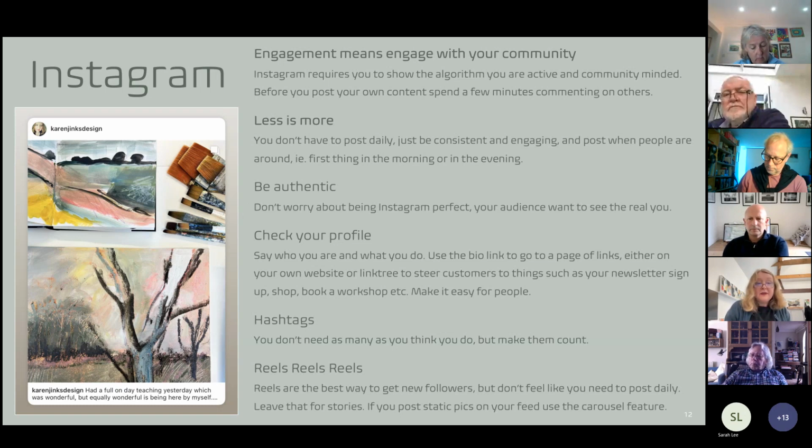This is the moment now. But again, particularly with Instagram, do check your profile. Make sure it's well written. Again, it's a bit like your artist statement. These things can make a difference. So check your profile, check it actually says who you are and what you do. Use the bio link. So you'll notice a lot of artists will now be linking to Linktree. I use Linktree out of convenience, but it is technically better to get it to link to your website. So you could create a links page on your website, and then use that link in your bio on Instagram to link to that links page.